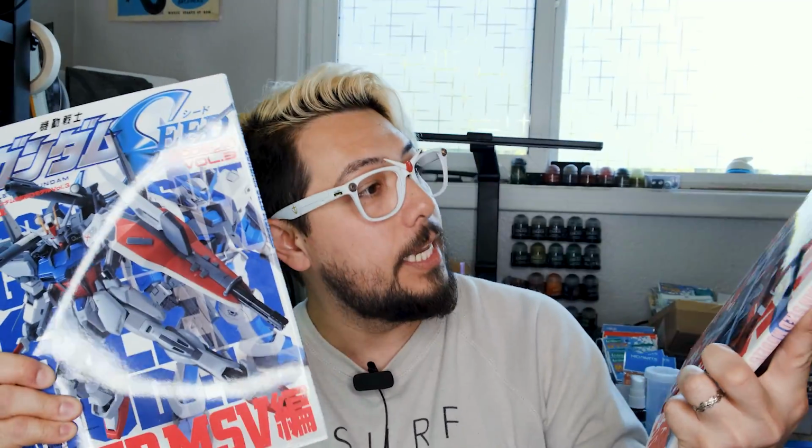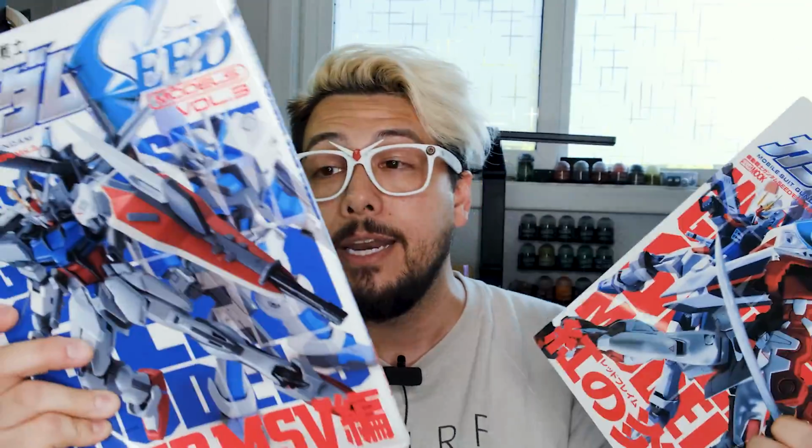And then I got a couple more Gundam Seed ones, which I've also been trying to track down forever. I think this is the MSV one. Yeah, this is the MSV one, and this is just a bunch of different Seed models. I have, I think, all the other Seed books. But these ones, I think, are one of the best eras of these Gundam weapons and MOOCs to get into.